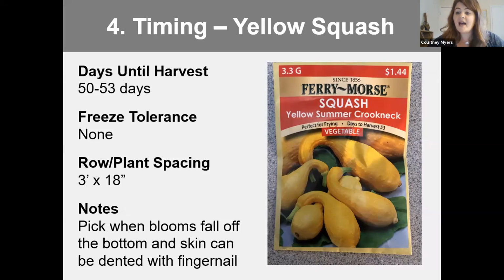Courtney? Yes, Heather. I have a few questions on here, one that goes along with what you're talking about. Sure, I apologize, I haven't stopped for questions yet. So let's do that. The question that pertains to now is, can you actually plant these things earlier than what you're saying? Absolutely, you can plant them earlier.